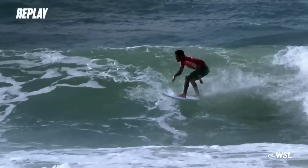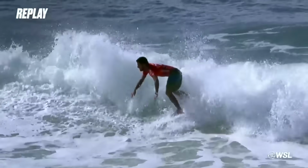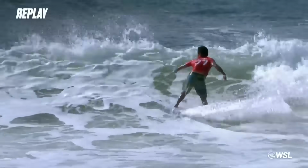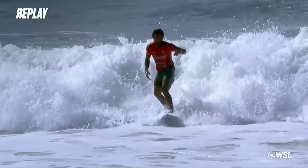Here, Joe, he gets a nice turn on in the early stages of this heat. There's a couple of roundhouse cutbacks, and this wave now goes a little sleepy, but he's able to just finish it off with that second last move there.